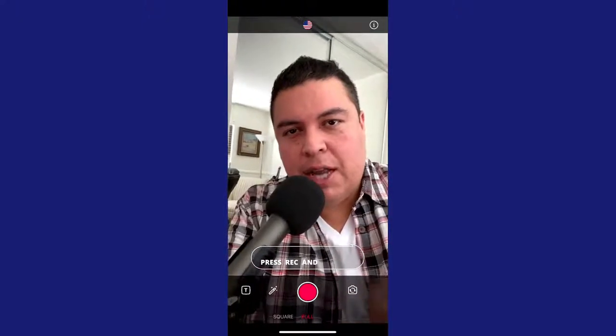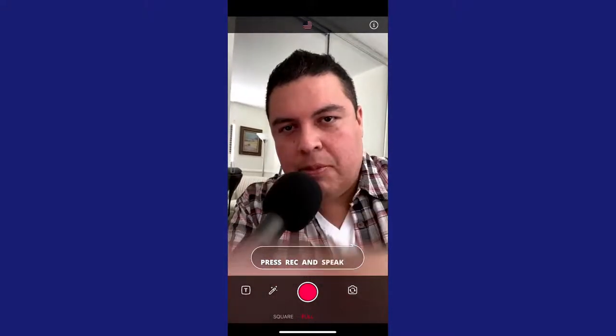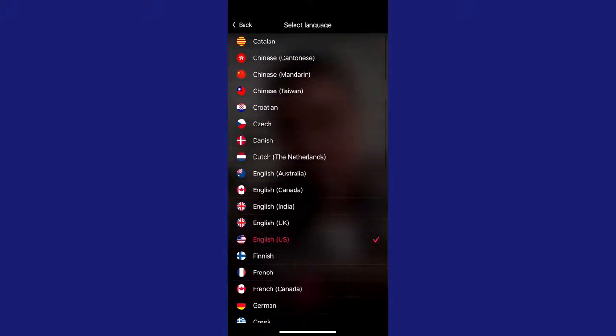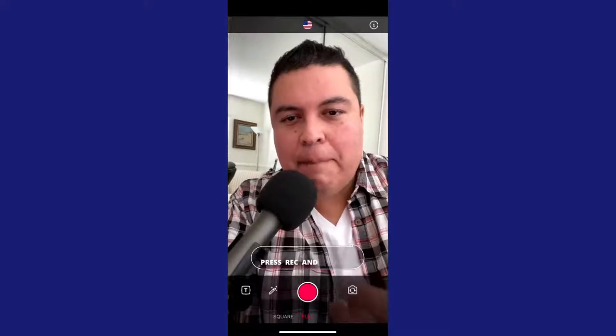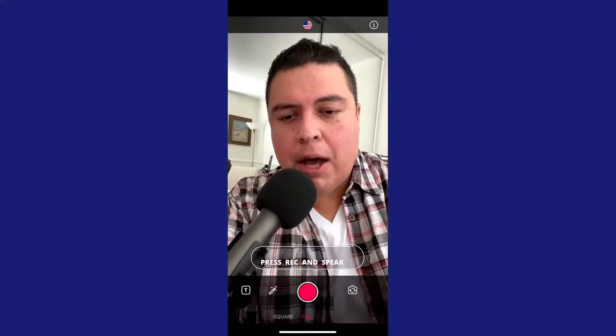All I have to do is just tap the flag up the very top. I have it set to English, and all these languages are denoted by that country's flag. So you just have to remember to speak in that language, and then the app will transcribe what you're saying and create captions. Now, down at the bottom, you have some tools.